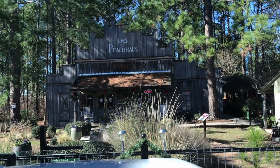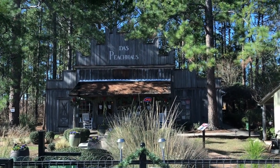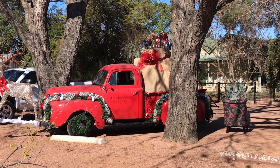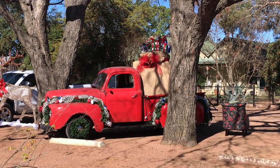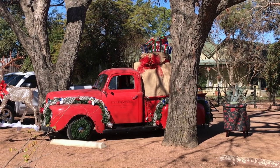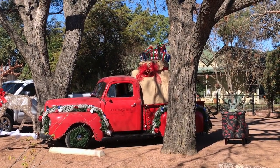So this is their little store. They also have a satellite store downtown called Fisher & Wiser. If you're lucky enough to get here on the light up parade that goes up and down the street, you get two opportunities to actually see everything. You would have seen the Fisher & Wiser truck in the parade.